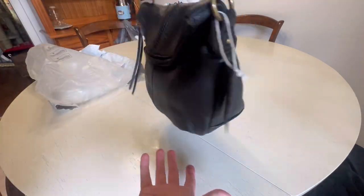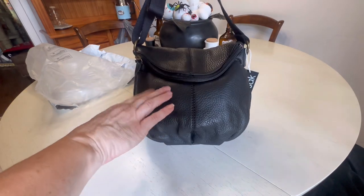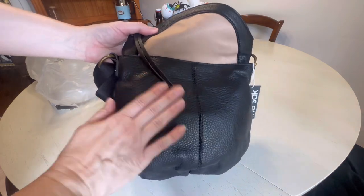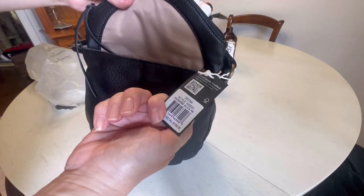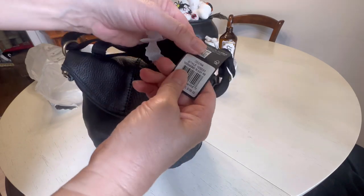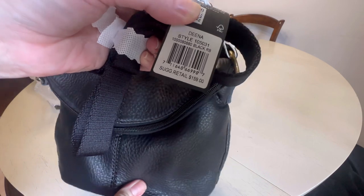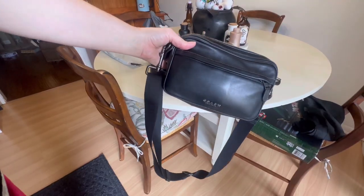I bought this bag off of Marshalls.com. It was $40, so I thought that wasn't bad. And it's real leather, and it's by this company here. It says here the retail value was $159. There we go, $159. This is my old bag.